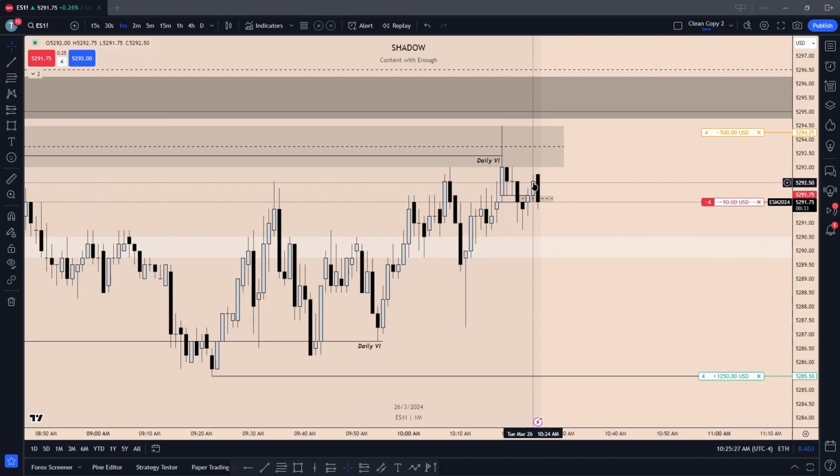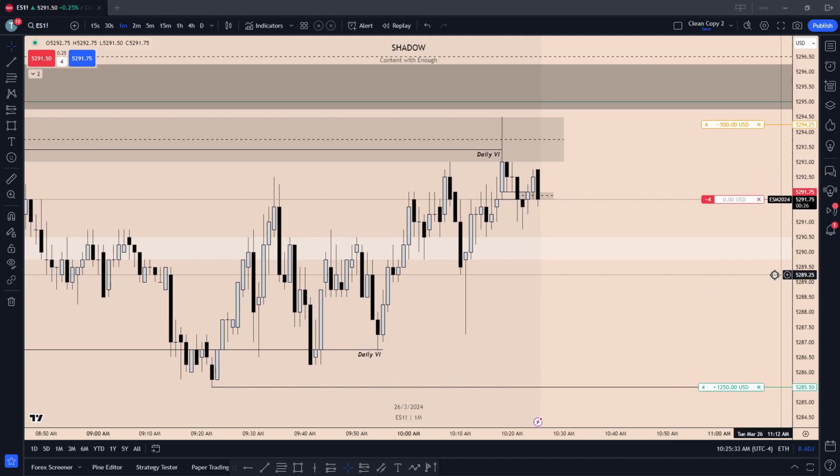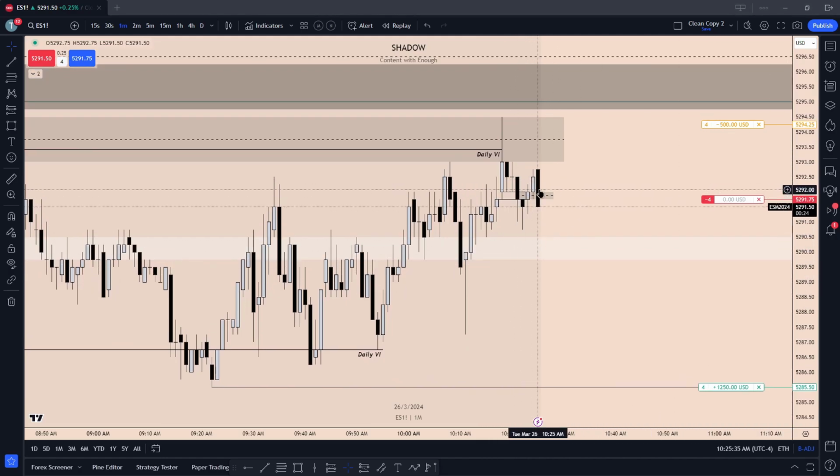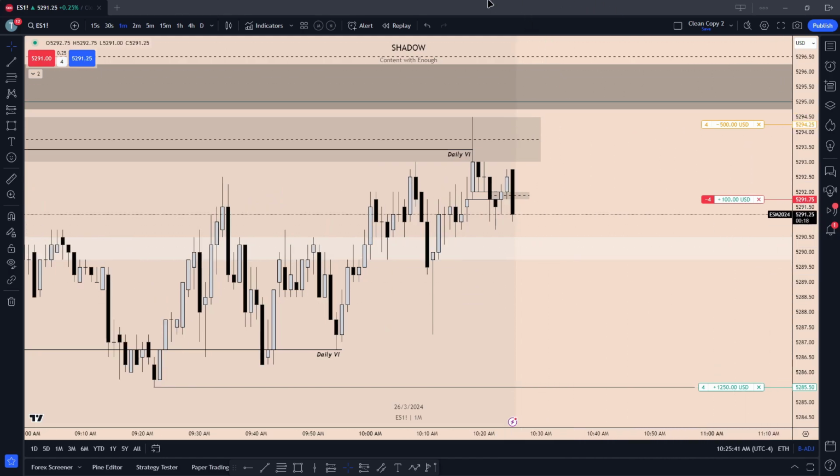We need to completely overtake this volume imbalance and ideally close back below this fair value gap. One candle's chance, right? We've closed right above it, so this is now an inversion. But if we can overtake it, we should be good to go. Back on track.